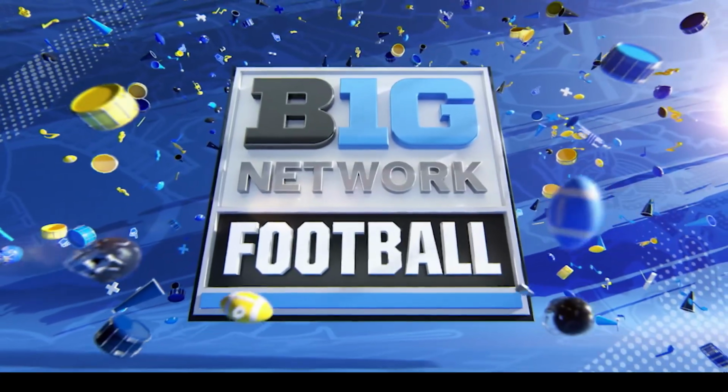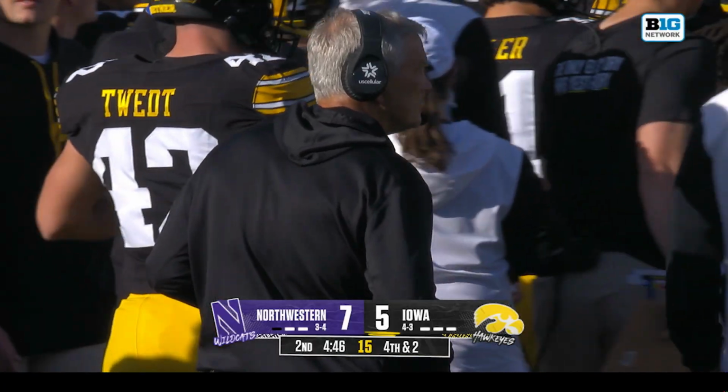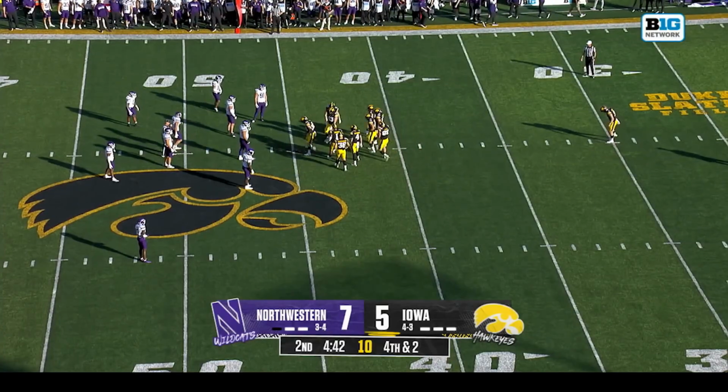That is anticipated to be an aspect of Brendan Sullivan as a QB that'll be beyond what they get from Cade McNamara, his running ability. Northwestern was prepared.